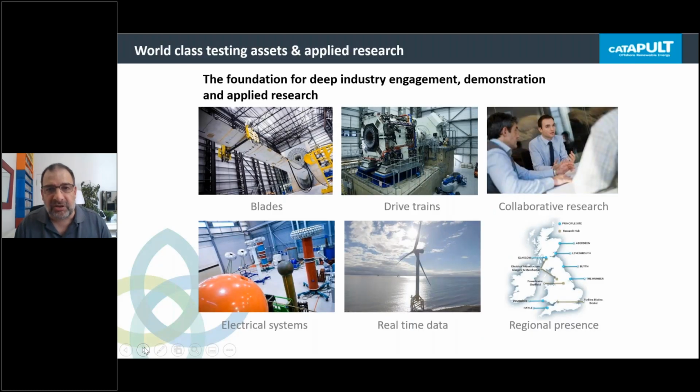Very quickly, on the next slide, there are some lovely pictures showing you the kinds of activities that we do. So in Blyth, we have some of the biggest, if not the biggest, assets in the world for testing componentry in offshore wind turbines. We can test blades up to 100 meters long. In fact, we've tested longer blades, but we've got the tip off. We can test drivetrains up to 15 megawatts. We've got smaller laboratories that will do 3-5 megawatt testing and so on. And as you can see, we've also got a high voltage laboratory where we do things like cable proving and so on.